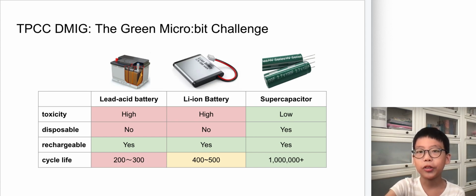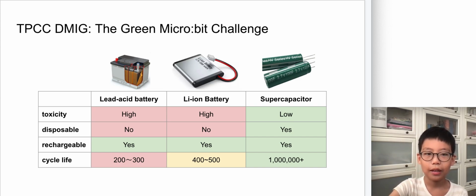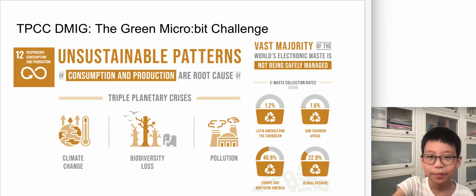It is not a battery but a container for electricity. There are no chemical reactions when charging and discharging, so it's eco-friendly with low toxicity, is disposable and has a longer cycle life. To save energy further, the system will turn on the sensors only when it is monitoring, then the microbead will go into power save mode when it is not, to consume less power.